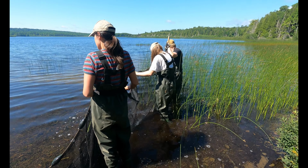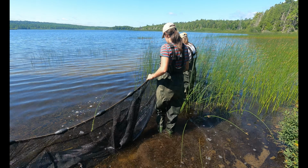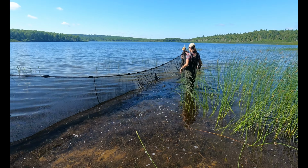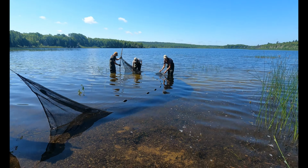This is a beach seine net, which requires operation by two or more people. This method helps us assess the fish hanging out within the plant life close to shore. The net is walked wide and then brought back around to concentrate the fish into a small area.